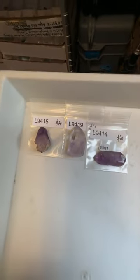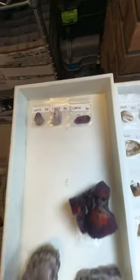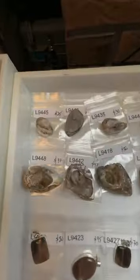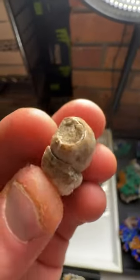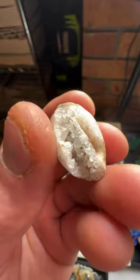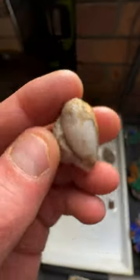Three little Bramberg crystals. Those are $20 each. That's the recap. These are shells with, what's it called? Fossil meets mineral. Pseudomorph in the quartz.